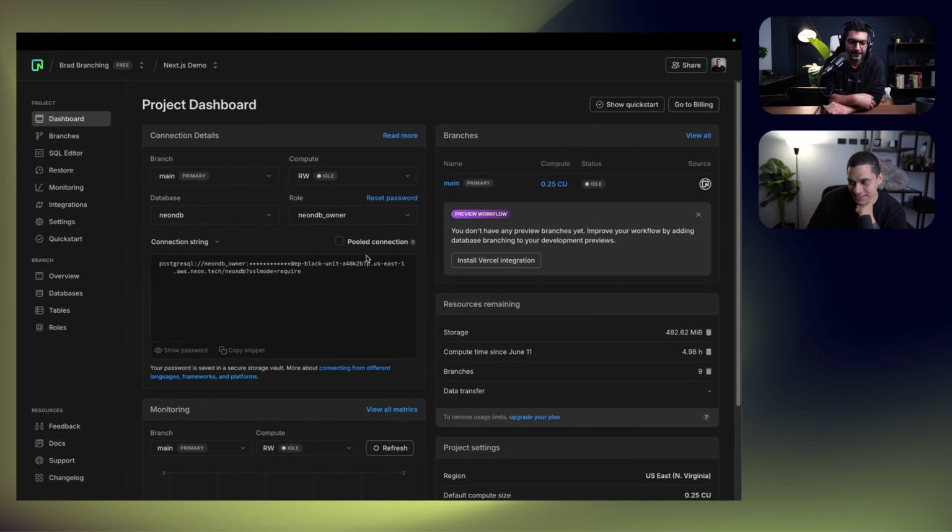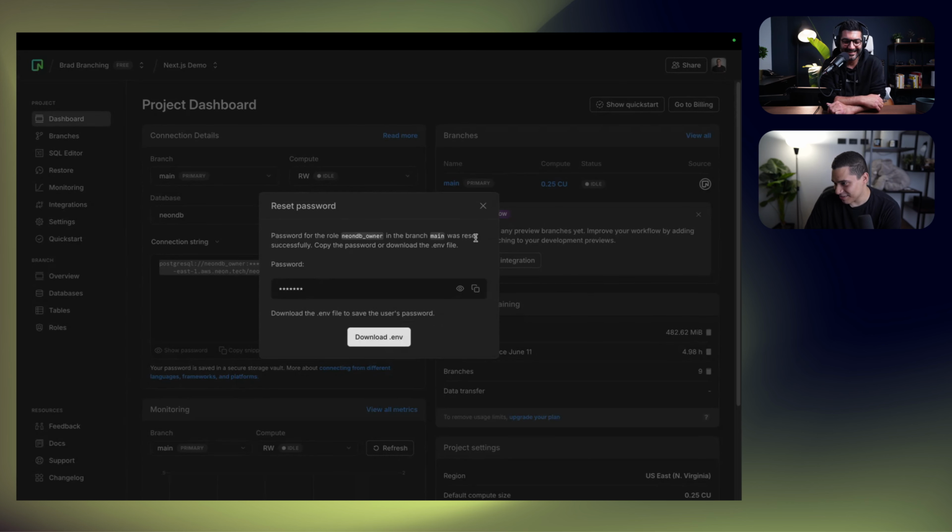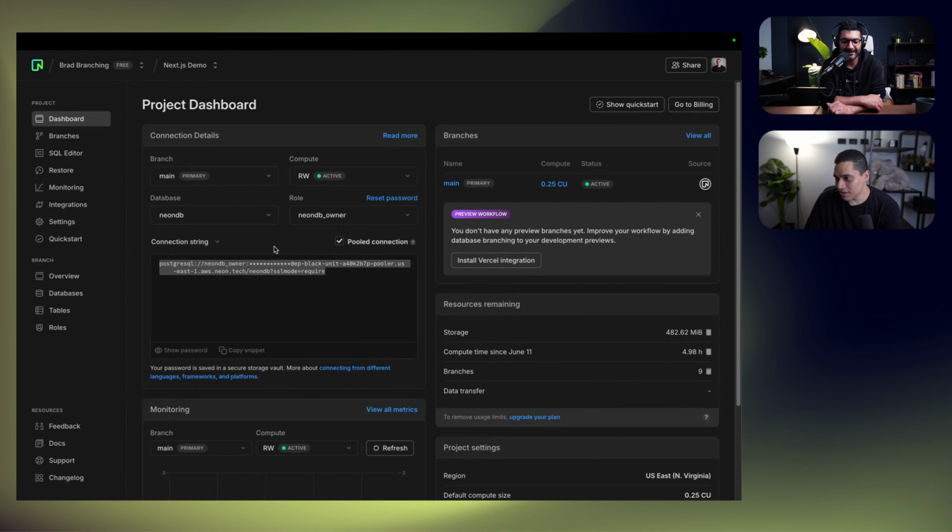So yep, exactly. Here I'm on the Neon console, and you have the regular connection string, and then you have a pooled connection, which has a dash pooler flag here. Whenever you actually copy, the password becomes visible, so I'm going to have to reset this, just in case I don't want it to leak. But now this is the new password, so it's fine. So you have a pooler flag, and this is the pooled connection, and it supports up to 10,000 simultaneous connections. So you don't have to worry about running out of connections when you're working with Neon in the context of serverless.